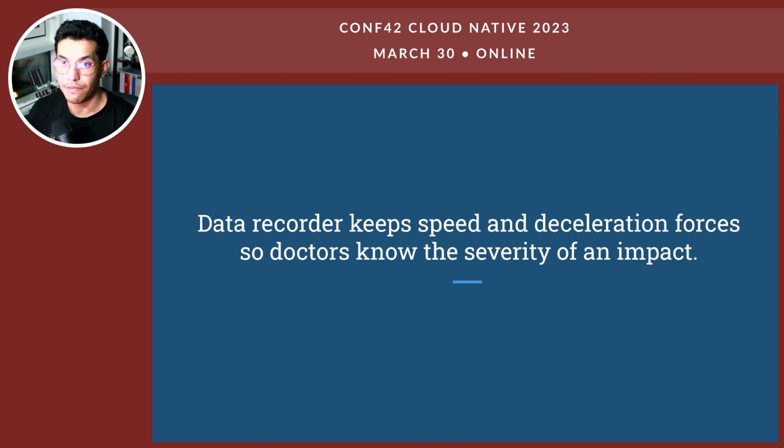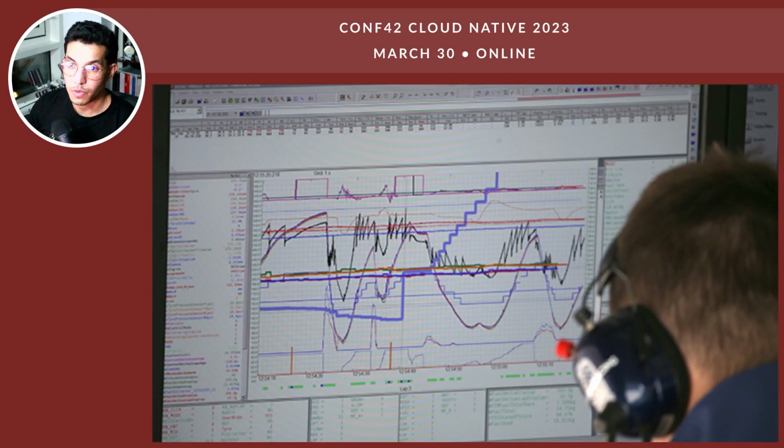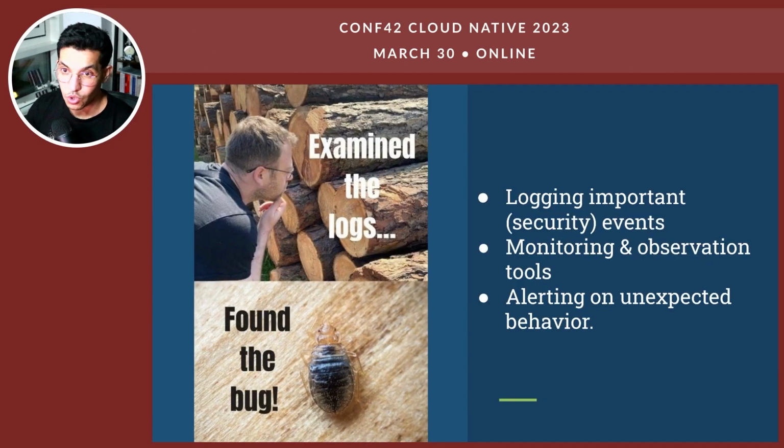And finally, they have a data recorder that keeps data about everything. I've read that in each race, each Formula One car can generate more than 1 terabyte of data, which is a lot of data for each race. And that goes to say that no system should go to production without having monitoring and logging tools in place, especially security ones that help you to detect unusual behavior and trigger alarms and allow you to react in case of issues.